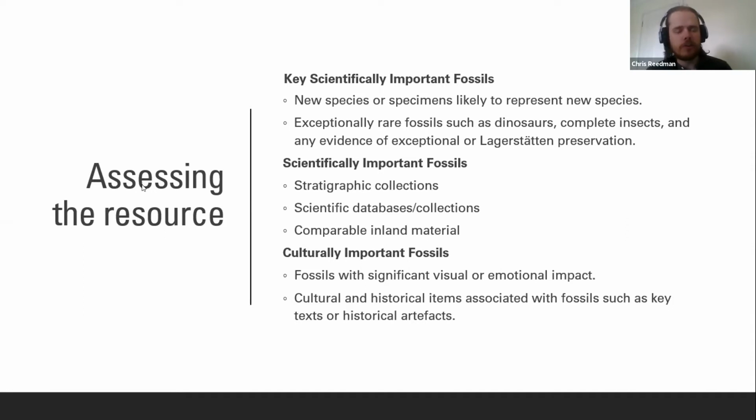Scientifically important fossils, this is a much more broad category, and it includes stratigraphic collections, scientific databases, and comparable inland material, because the strata that we have on the coast, the fossiliferous strata, doesn't just stop once you leave the coast. And there are some amazing opportunities to compare how things change laterally and geographically by looking at the same strata. And culturally important fossils.